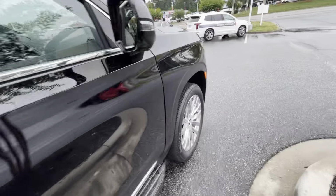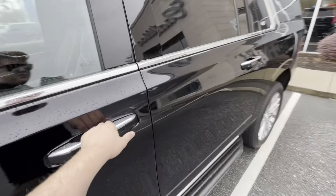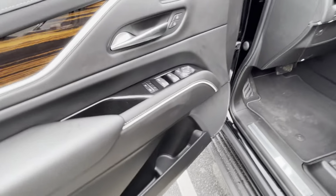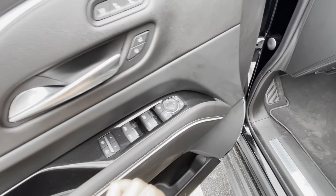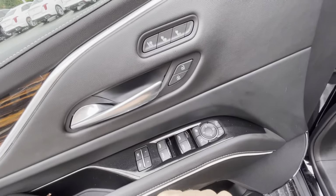All right, now for the important bit, I'm gonna hop in the driver's seat and show you a little bit more features from inside. This is just a quick overview. So, going over the door first, AKG door speaker. You've got memory seats, automatic windows throughout the whole vehicle. And we do have mirror controls right there. With that button right there, you can fold the mirrors in and out. Heated and ventilated seats.